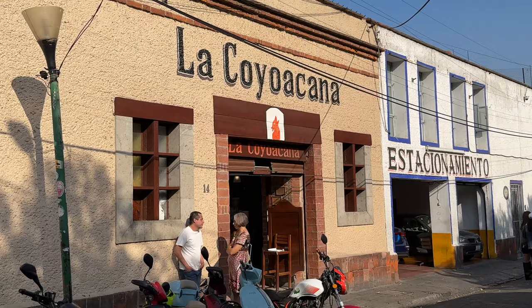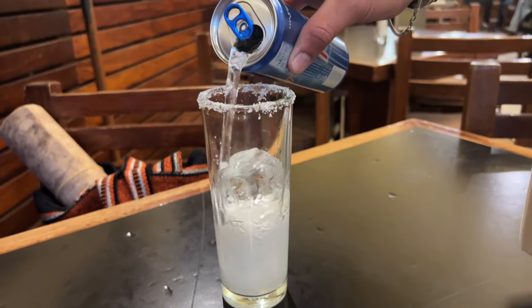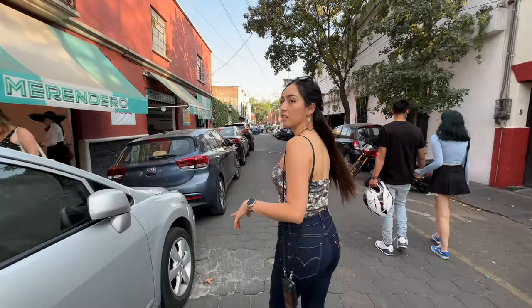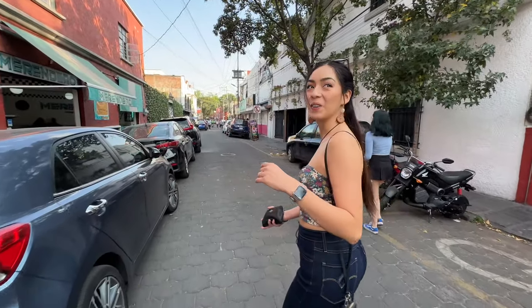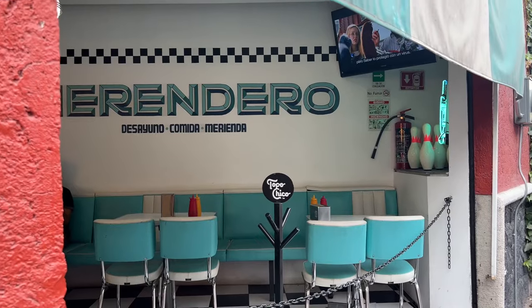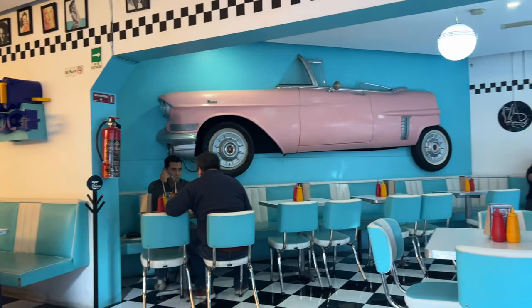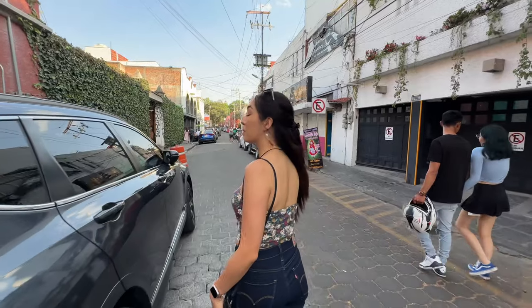If you come to Coyoacan and you wanna have great food, good drinks, and a really good time, you gotta check out La Coyoacana. La Coyoacana is a really popular cantina and restaurant, so there's usually a wait, but it's definitely worth it. So while we wait for our table, I wanna quickly show you another good option in case you can't wait or you just want more recommendations. Keep walking in this direction, which is away from the main square. You'll see a sushi spot, Merendero restaurant, which looks really old school and cool, kind of like a 60s vibe. We haven't eaten there, but it looks cool.